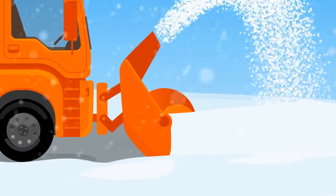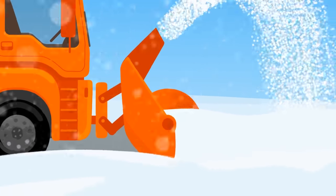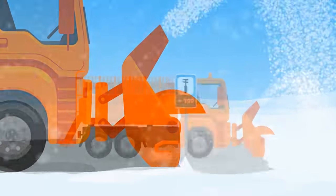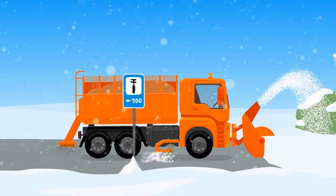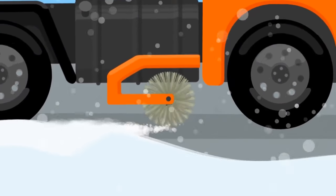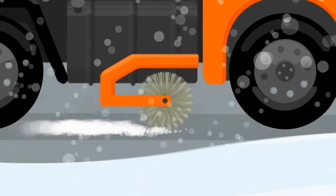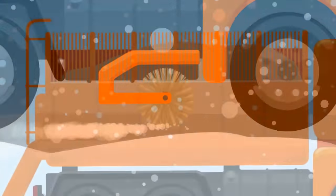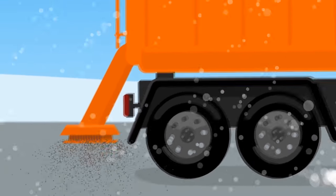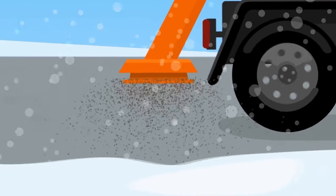This truck has a big plow in the front. It removes the snow from the road and throws it out into the roadside. And this brush cleans the remaining snow. The snow plow is also carrying sand and gravel. The vehicle scatters it on the road so it doesn't become icy.